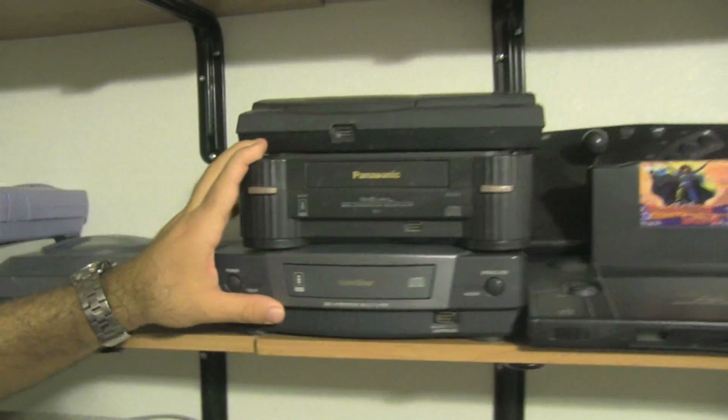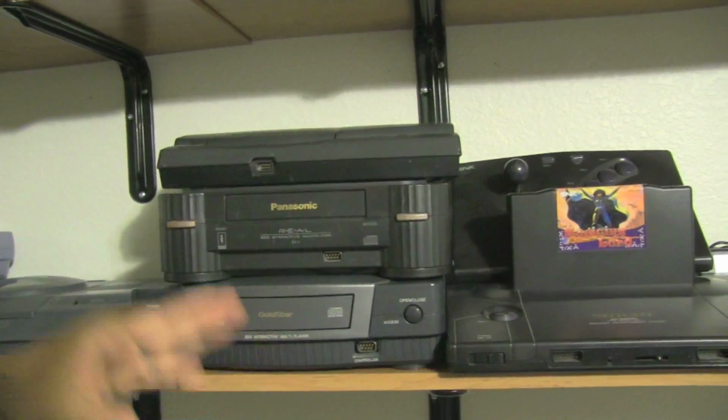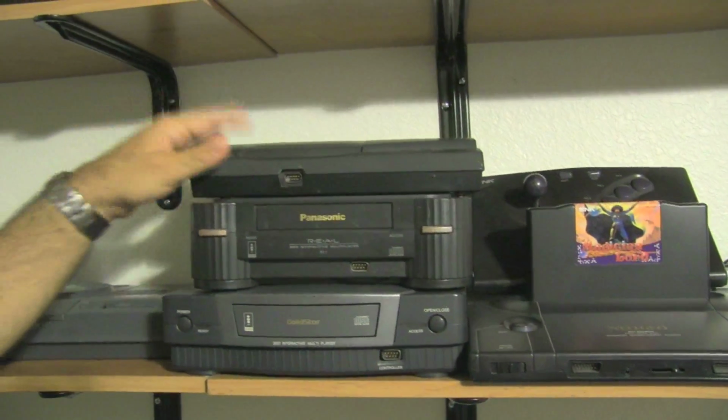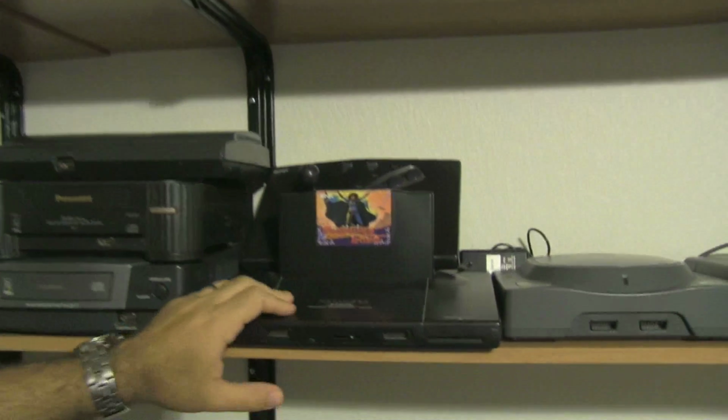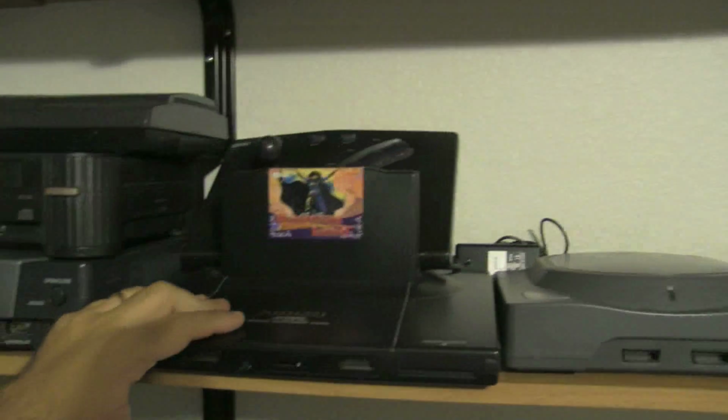Moving on to the Panasonic, this is a 3DO. You got the Gold Star version, you got the FC1 and the FC10 up top. This is the top loading version. One of my favorites is the Neo Geo. This is the AES model.